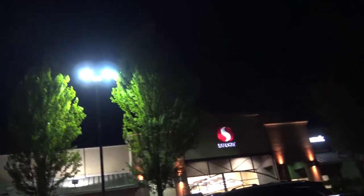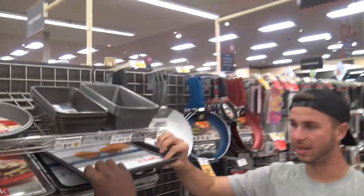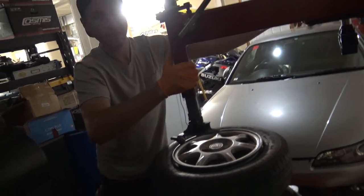Dinner time. Eating healthy part two. Chick-fil-A. We're going to buy trays for the Camry right now. We're buying cookie trays. Look at the thickness of this. This is professional. Two or four of these? Look at B. Schmidt hard at work right now.